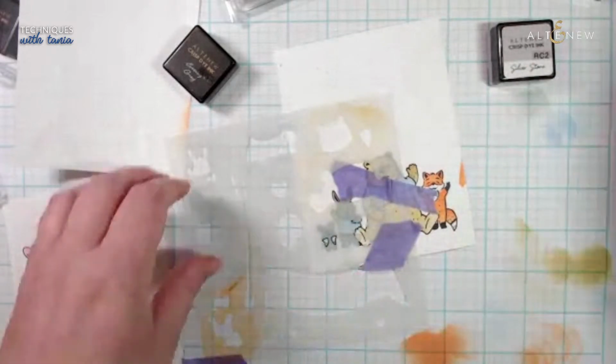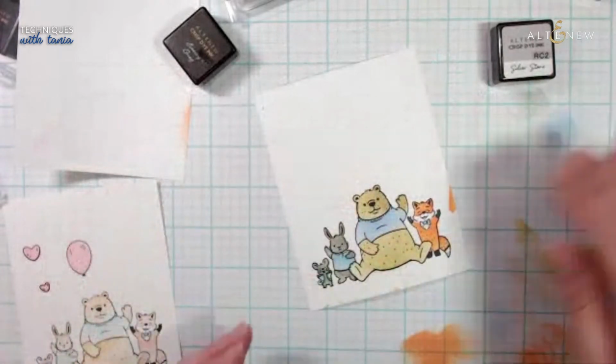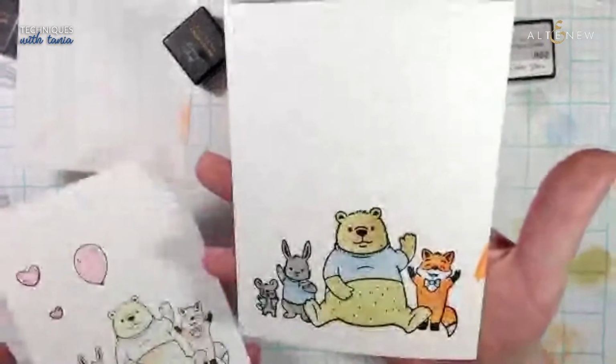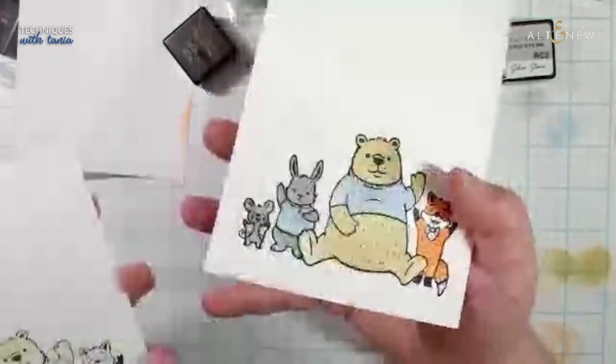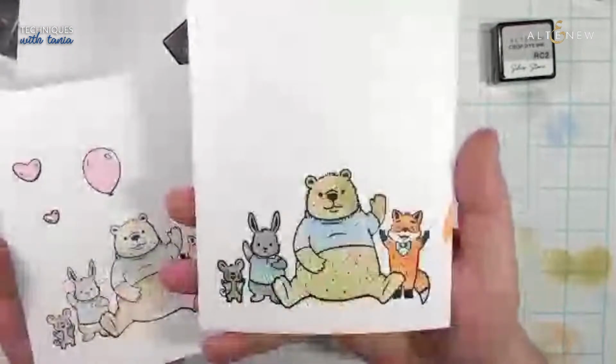All right, so that's it. Just want to show you guys. In all of 5 minutes, I want to point out that that's 5 minutes, I colored all these guys in. All right. So super easy. This is ridiculously easy. It's a little bit brighter. So this took me about 20 minutes, and I was doing it kind of fast. And this I did in 5.